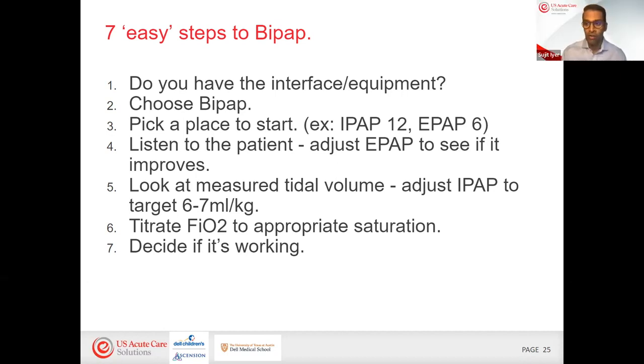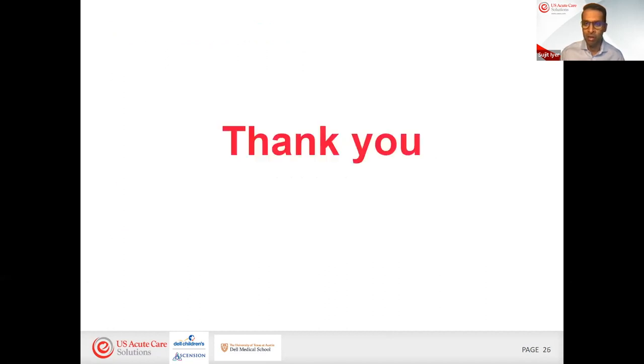Yeah, great. These are great tips. Again, I think step one is where you have to start, which is if you have the equipment and the team to help them. But if you do happen to have it, I think this is a great place to start. And I'm always amazed by how you can get these masks to fit. That's, to me, the art of this all.